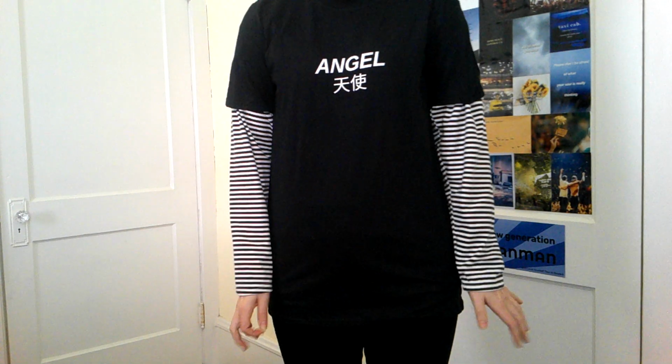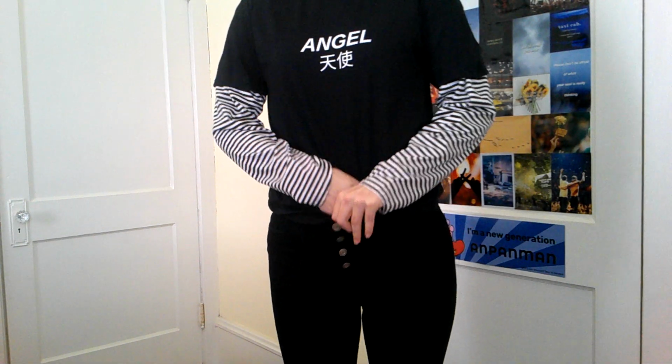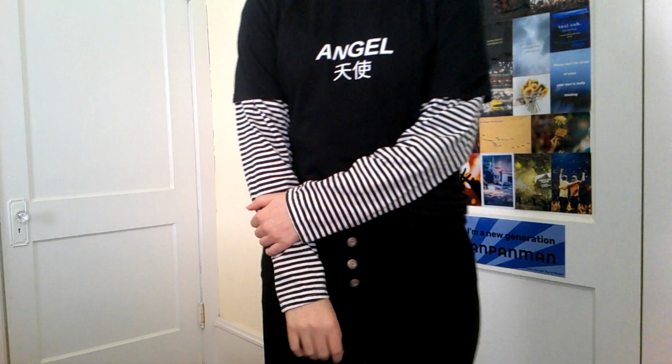And then the same pants from the last outfit, which are from Romwe. As you can see here, I'm really struggling to figure out which way I want to tuck in my shirt.